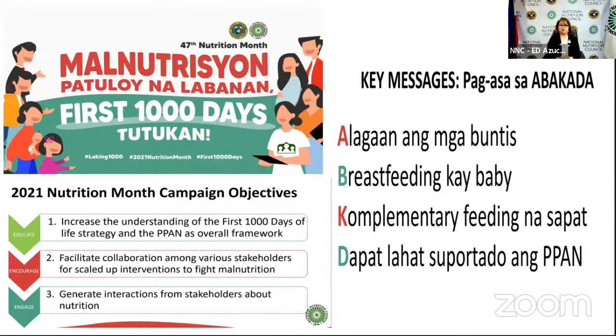to the LGUs. For better recall, the ABA-CADA messages have been identified to support the campaign. The ABA-CADA messages focus on key actions in the first 1,000 days of life, while DA calls on all stakeholders to support the campaign. Now, let me take this opportunity to encourage all of you to participate in our activities, which will regularly share an update on our web page and Facebook pages.